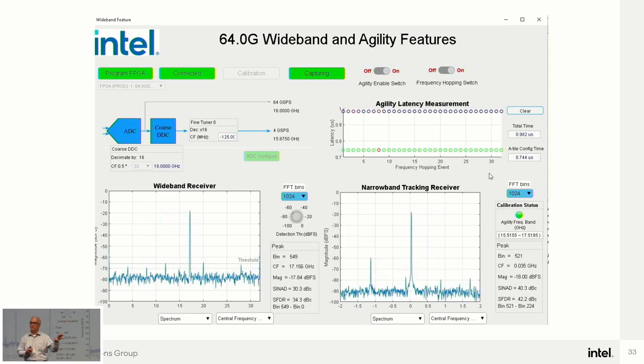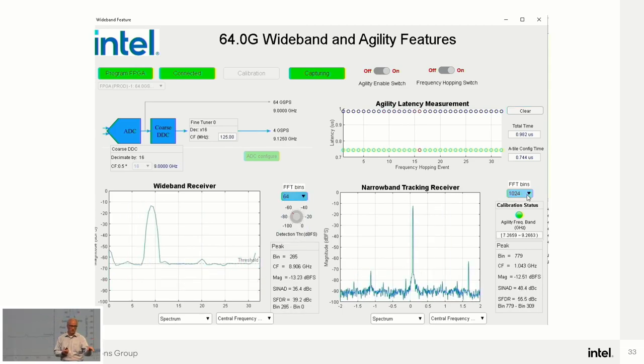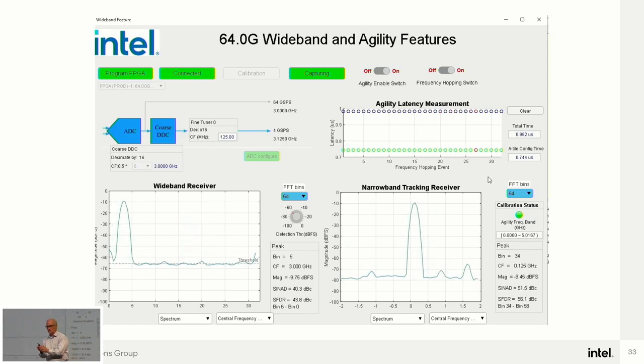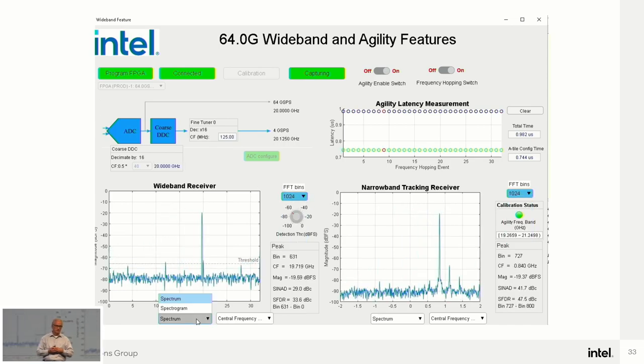You may not need a 1024 point FFT to do your search, which is the left band. If we drop it to 64, you can have the right side operating at 1024, which is zooming in close, while the wide band is doing it. But in this case, we're showing both of them at 64 for the moment, which is what I just mentioned a moment ago.